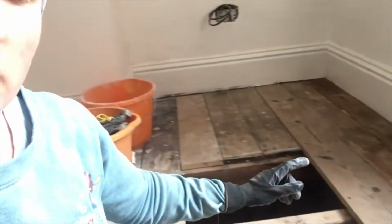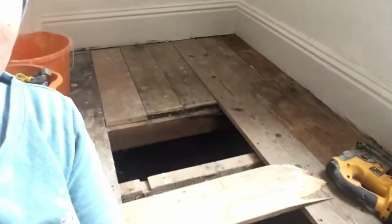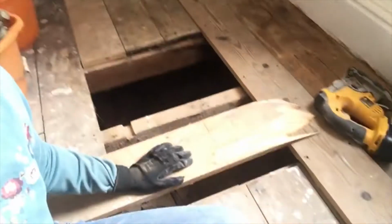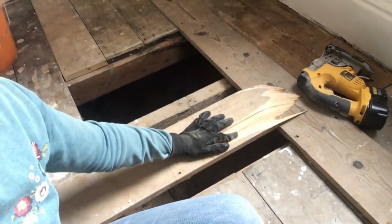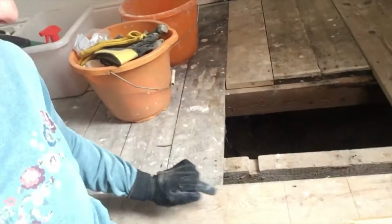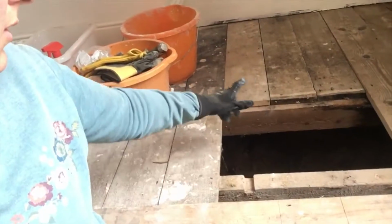Now, I found some odds and ends of floorboards that we've got in the house and I went to the reclamation yard and picked up a few extras. So I'm just cutting them down. Some of them from upstairs broke, like this one, when they were prized up to put the electrics in. So I'm just trimming these to lay some new floorboards.